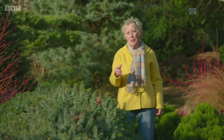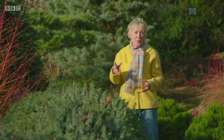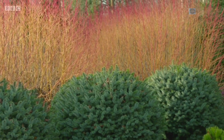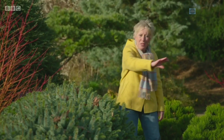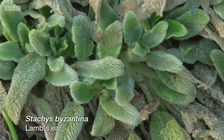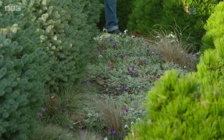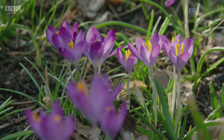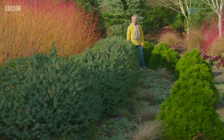I think what's so lovely about them too is that this sort of solidity is emphasised all the more by putting behind them, as a kind of theatrical backdrop, this lovely Cornus Midwinter Fire. And then running through the whole bed is stachys that melds the whole planting together, and punctuated here and there by these little jewel-like Crocus tommasinianus. The whole planting works so beautifully together. It's totally inspiring.